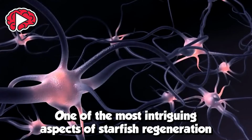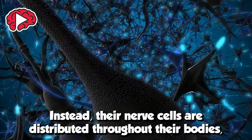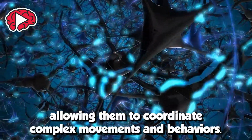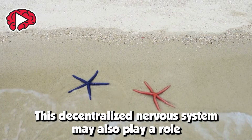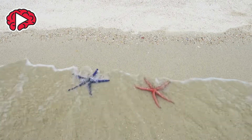One of the most intriguing aspects of starfish regeneration is the fact that they do not have a centralized brain or nervous system. Instead, their nerve cells are distributed throughout their bodies, allowing them to coordinate complex movements and behaviors. This decentralized nervous system may also play a role in their regenerative abilities, allowing them to quickly respond to injuries and begin the process of regrowth.